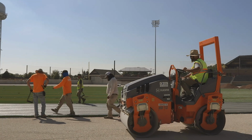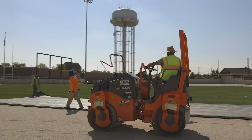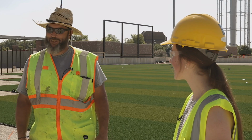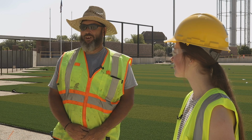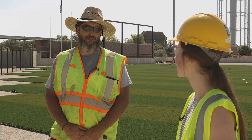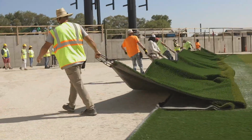Let's say logistics. Sometimes, say, working in Washington, D.C. Anybody been to Washington, D.C.? It can be tough there logistically, trying to get big trucks in there with all our materials, and there's nowhere to really go except in the street. That's probably one of the toughest things sometimes, is logistics.